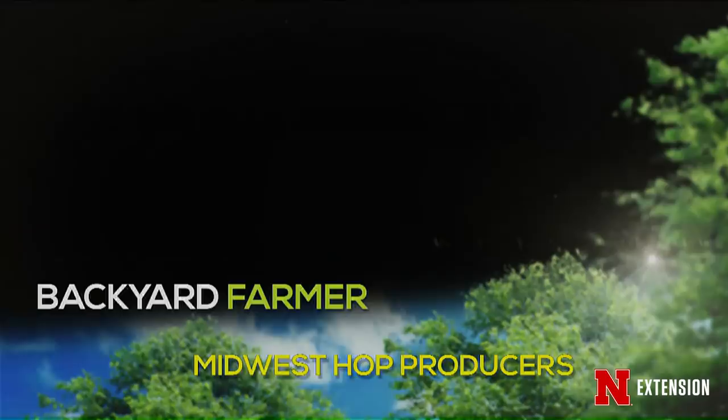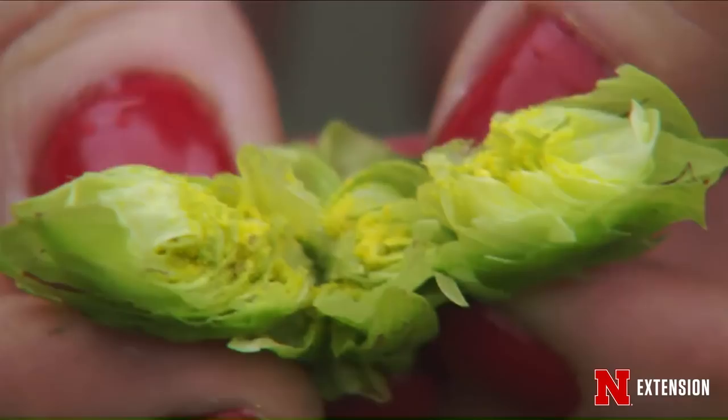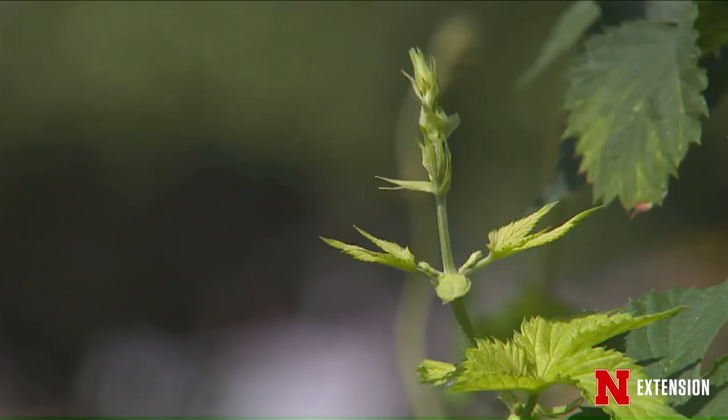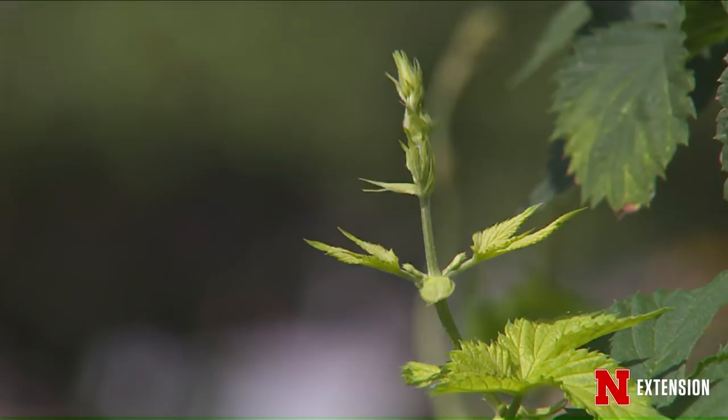We reached out to the university to talk to them about what opportunities were available for specialty crops. There were some hobby growers here in Nebraska, and so we knew they could grow well, but nobody had commercially grown. Once we put the first varieties in and then reached out to them and told them what our long-term plans were, things started to work from there.